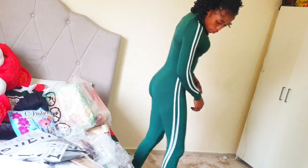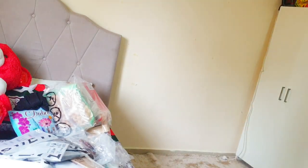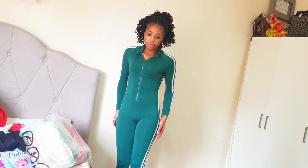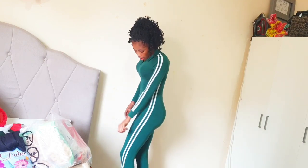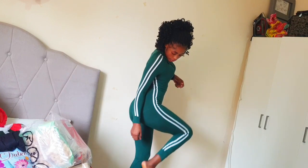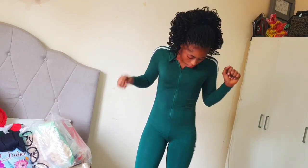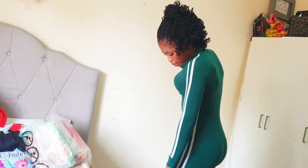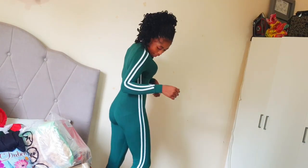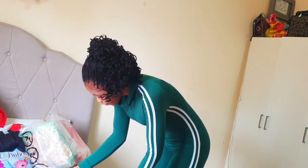I love the dress, not dress, clothes. I don't know if you guys can see me wear it, right? And it's looking so pretty. I love the clothes so much. So yeah, I like it. I like it, guys. Look from down. Yeah, it's nice. I like it. The only problem. So yeah, that's it.